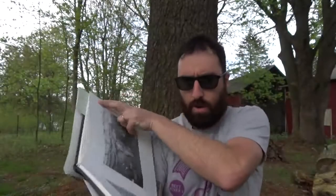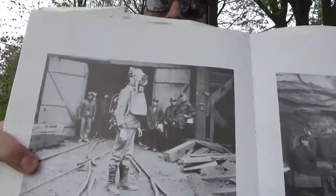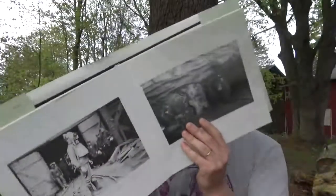I'll just read it verbatim here. "The high danger in coal mining is evidenced by the presence of first aid to the injured worker, fully outfitted in a Draeger oxygen helmet designed to aid breathing in toxic environments. This photo was taken at the Avondale shaft, DL&W colliery in Luzerne County, the site of a particularly deadly mine fire in 1869." And again, you'll see why I chose this image. It's a Draeger helmet.